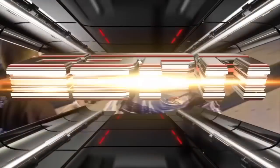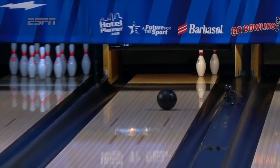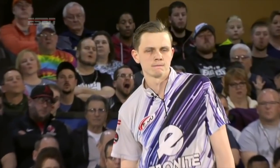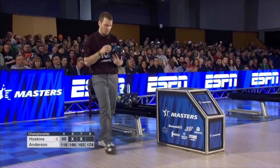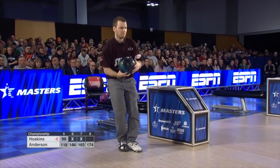That's a shot. We've said it over and over again. In major championship competition, you can't avoid mistakes like this. I can't tell you how many times it's cost players over the years, in all the telecasts, all the events we've covered in major championship history. Well, Alex Hoskins now with a chance to take the lead in the 8th frame.